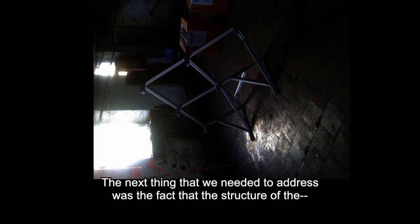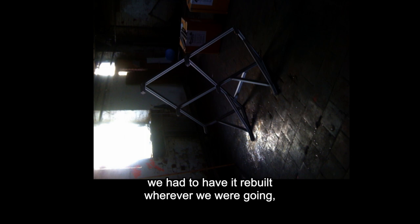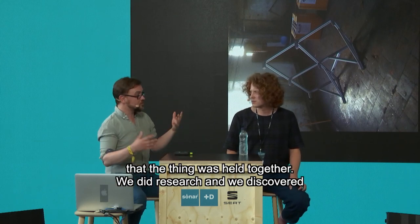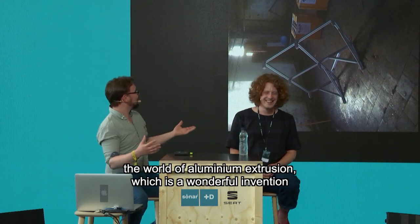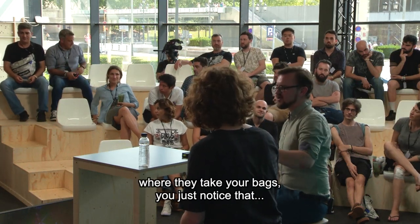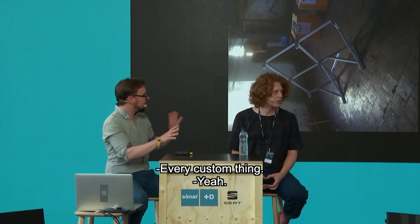The next thing we needed to address was the structure. Whenever we wanted to move it on any kind of plane, we had to have it rebuilt wherever we were going, which is insane. So we had to rethink the way the thing was held together, and we did research and discovered the world of aluminium extrusion, a wonderful invention where you can make anything you want. Once you start working with this stuff, whenever you go to an airport security check you notice the whole world is made out of aluminium extrusion. Every custom modular thing.